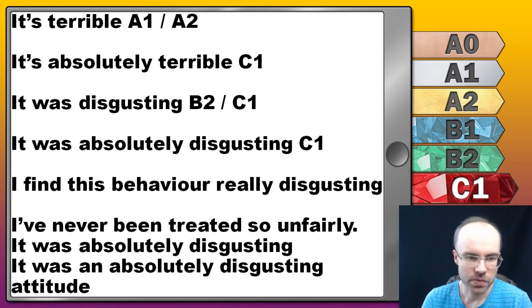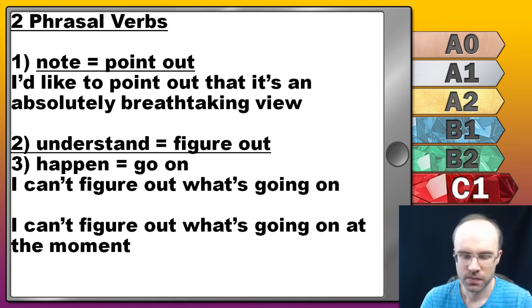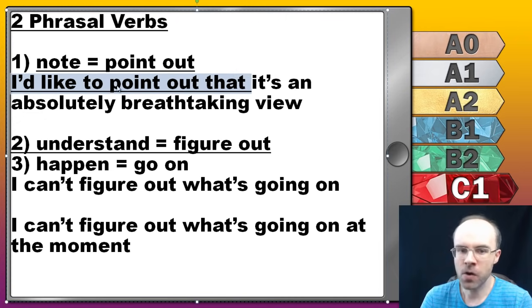Look. The first tip is to get rid of simple words such as very, good, bad, important, like. So you already looked at it and you know what it's all about. But we need to go ahead, certainly. You also need to pay attention to phrasal verbs. It's of great importance if you're really serious about sounding like an advanced English speaker, like a native speaker, right? For example, note is similar to point out, and you can use this very useful expression: I'd like to point out that. However, if you use only this expression, it isn't enough to have an advanced level because it's B2. You need to add some advanced vocabulary.